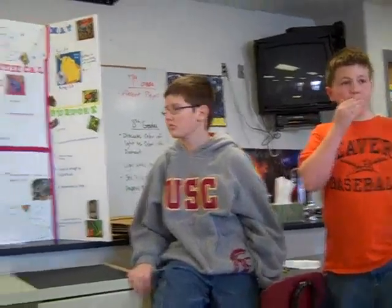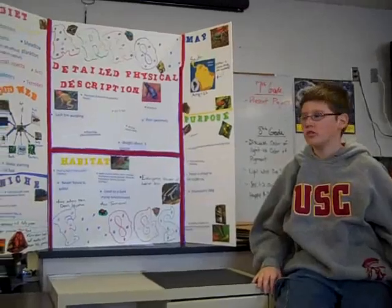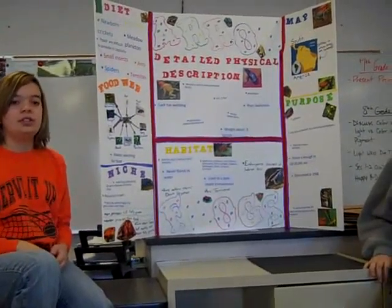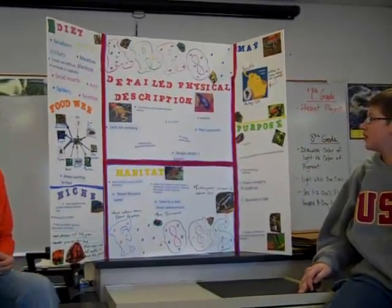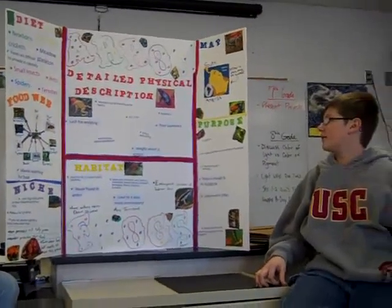So their mother brings them food when they're tadpoles? Yeah. Really? And then some of them will carry them on their back. The males will carry the tadpoles on their back and take them from place to place, like if it's drying up or something? Yeah. Cool.